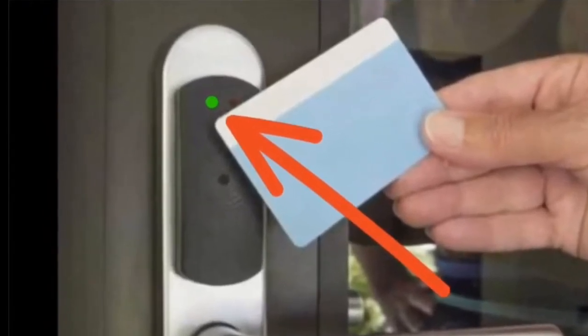RFID indicator light showing green. Lock is functioning well. Guest and housekeeper can easily access the room.